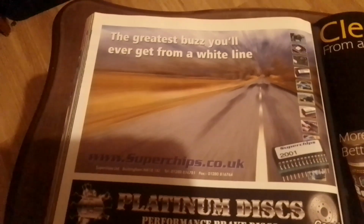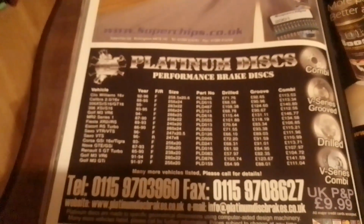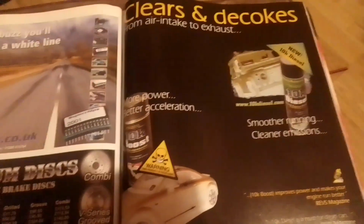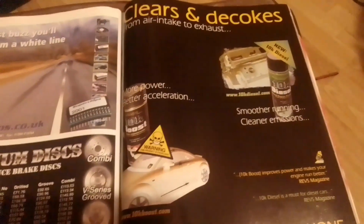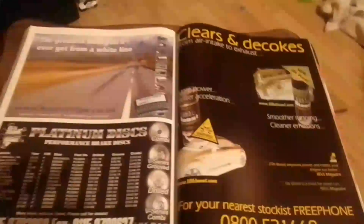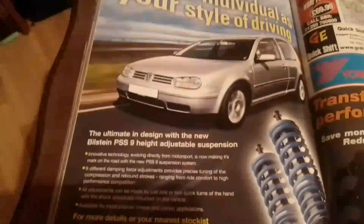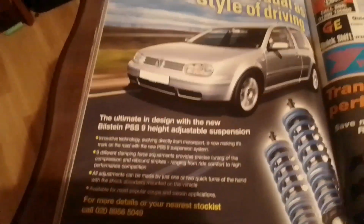The greatest buzz you'll ever get from a white line, that's superchips.co.uk. So moving down for an advert for Platinum Discs Performance Breakput Discs. Then we've got our 10k boost and 10k diesel. Squares and decokes from air intake to exhaust. More power, better acceleration. Smoother running, cleaner emissions. As individual as your style of driving. So this is a Bilstein PSS 9 height adjustable suspension.